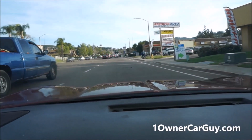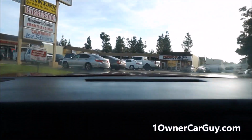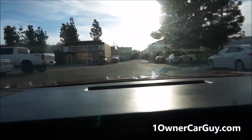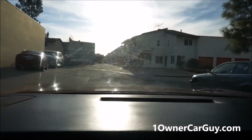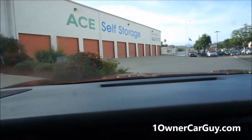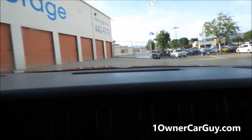But this one, since the Trans Am in the late 90s and early 2000s, I haven't seen anything so severely undervalued. Right now, this is just one of the most undervalued cars out there. It's such a joy to drive for the money.